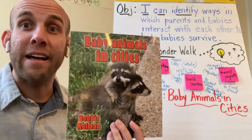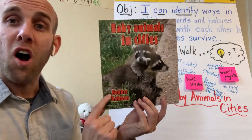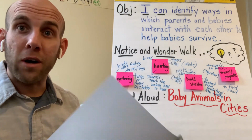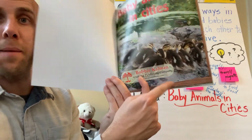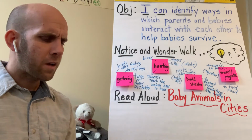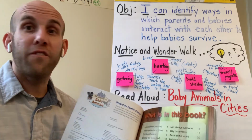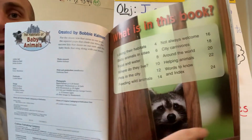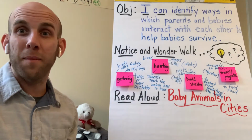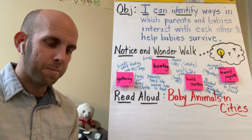All right, friends. Again, this book is a nonfiction book, and it's called Baby Animals in Cities. The author is Bobbie Kalman. She wrote all the words. And remember, just like last episode, Crabtree Publishing Company gave me permission to read it to you. So we will not read all the pages because we've looked at some of them during our photo gallery walk, but we also see a table of contents. So if we're doing some wondering about gathering food, hunting, building shelter, traveling, and migrate, let's see if some of the chapters tell us about that.